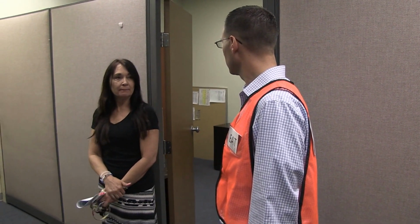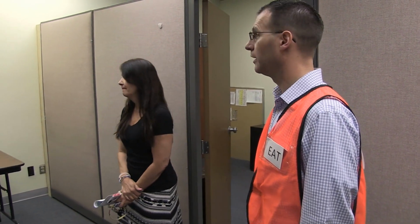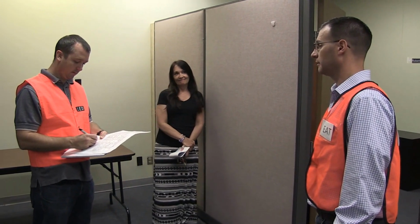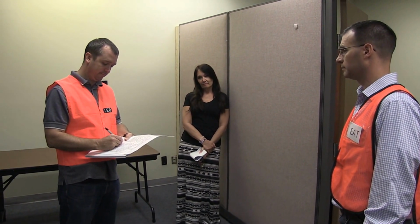If a person arrives at the shelter-in-place location after the initial assembly, emergency action team members interview that person and ask where they came from. Emergency action team members segregate the newly arrived worker in case they are contaminated. This prevents spreading contamination.